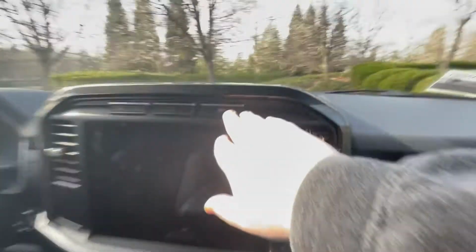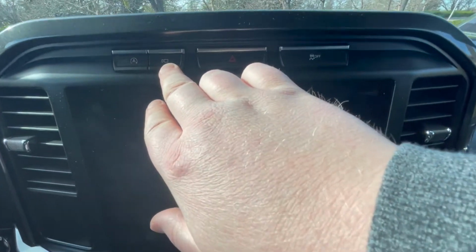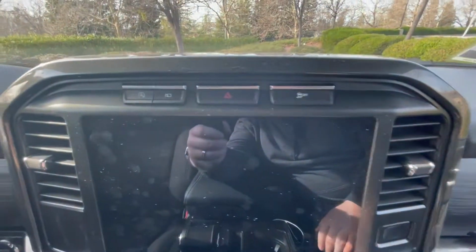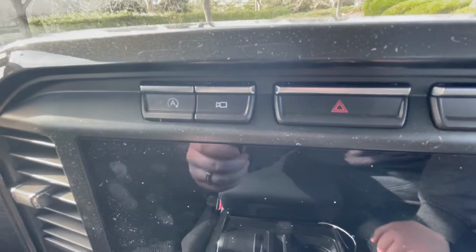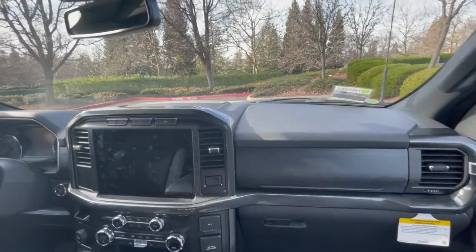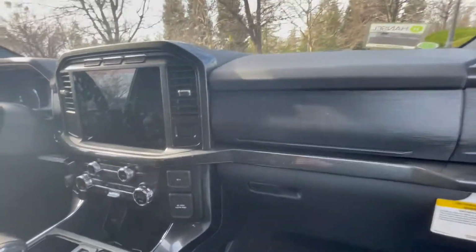Up here you have traction control, you have your hazard button, you have your rear view camera when you're not backing up, because obviously it turns on, and then your auto start stop, which I'm definitely going to be trying to reprogram so that it automatically engages, because it's always on and I have to turn it off every single time I get in the car, which is frustrating.